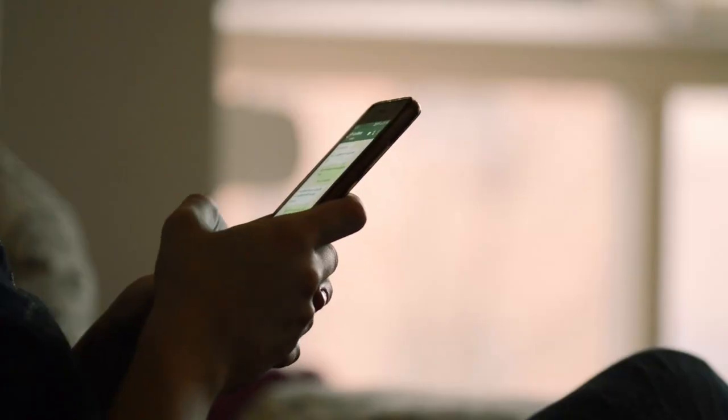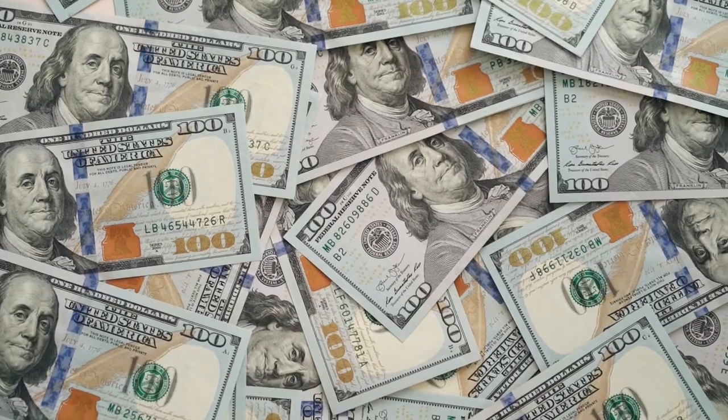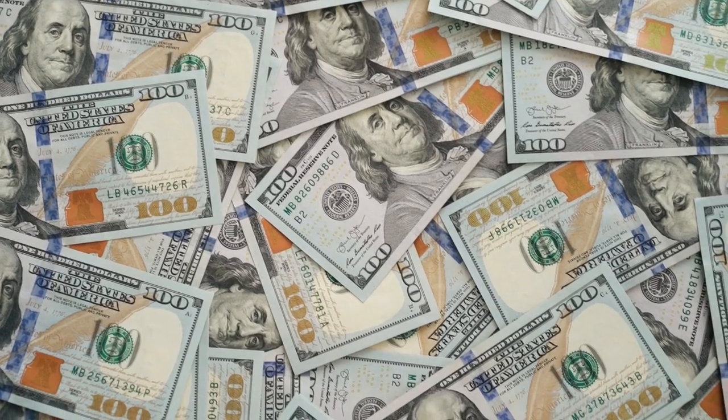Can you really cash out $200 daily just by playing games on your mobile phone? In today's video, we're going to be looking at a site called Money Kitty, and we're going to be finding out whether it is true and whether you can actually withdraw $200 every single day.